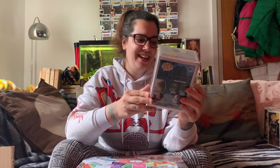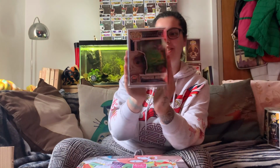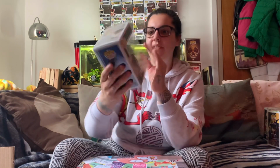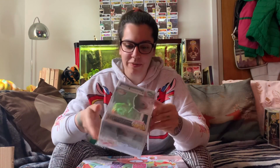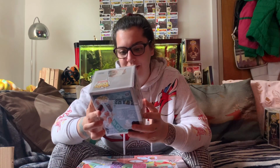So, we've got the Predator hound from the Predator. Oh my god, a special edition. Wow, that's pretty cool. I don't know if you guys can see how cool it is. But look at that. Oh my god, that's a really good pull. They've all been really good. Again, the box condition is fab of them all. Can't see anything wrong. Obviously, they come again in the pop protectors. But oh my god, look at him. Such cool colours. See, I'm one of these people. I like all my pops.